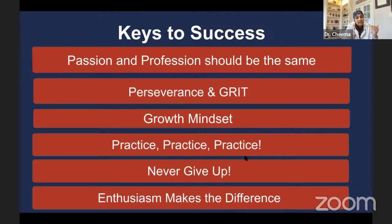And most importantly, there's always help available. If you have any questions, you can send an email to TeleShadowing. They will send it to me. If you have any question where you really want a person-to-person session, I would like to do that. And please feel free to connect with us. There's a lot of help available. And please don't give up.